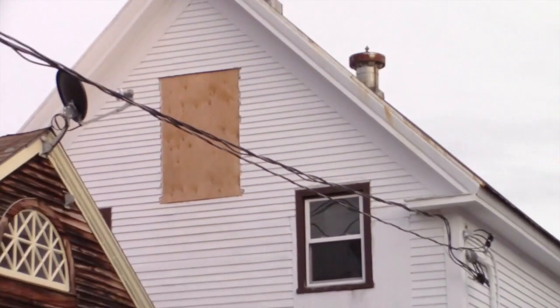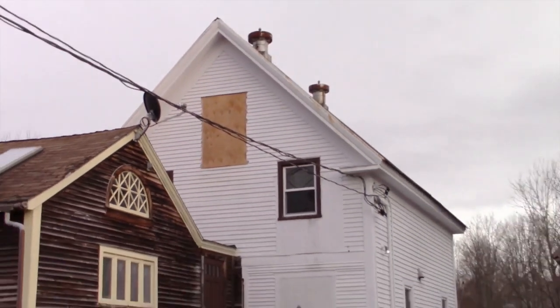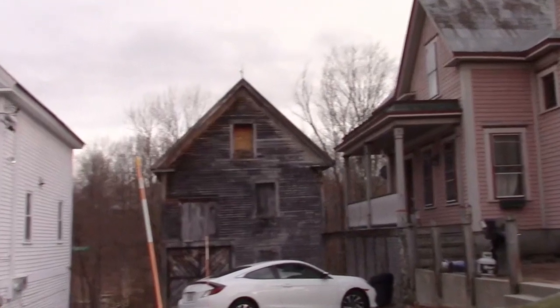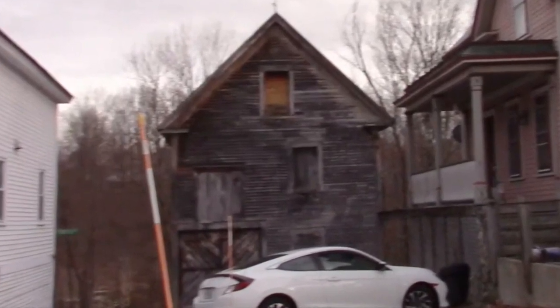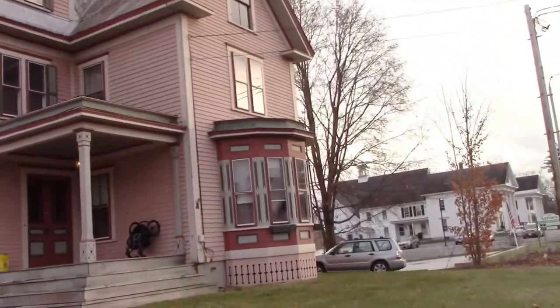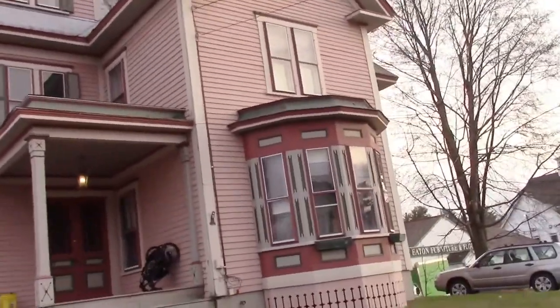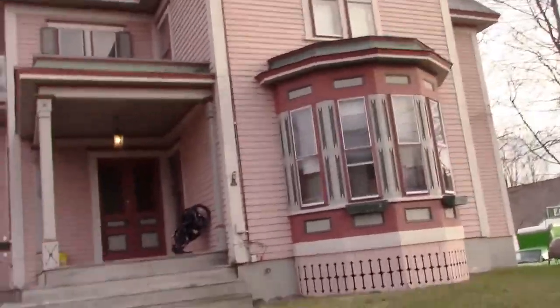From this side, you can see that there is another boarded up window. So for some reason, the people that inhabit this place are boarding up the windows on the top floor of this white barn. And then there is another barn type building. It appears to have some windows boarded up. Then next door to that is a pink house. And next door to the pink house is a store called Eaton Furniture and Flooring.